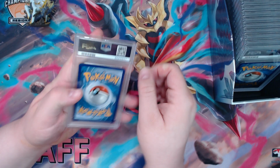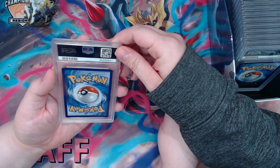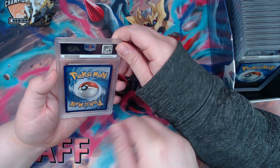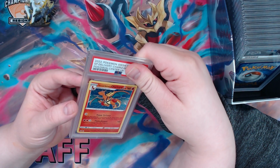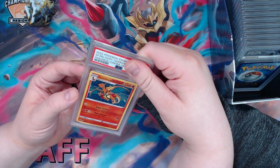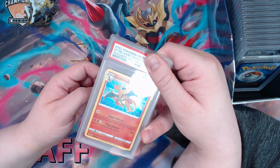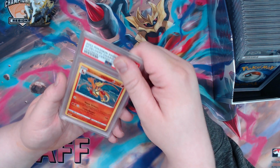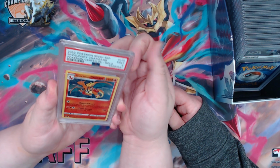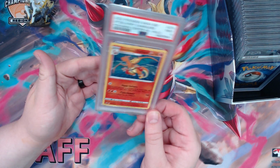Do you need to see the back? Yeah. All right, there's the back. The centering is pretty good on the back. Yep. And centering is pretty good on the front too. At least a 9. At least a 9, and we got a 9. Nice. Mint 9.